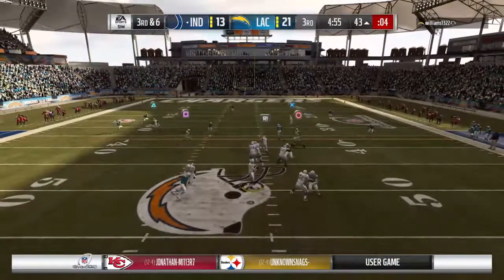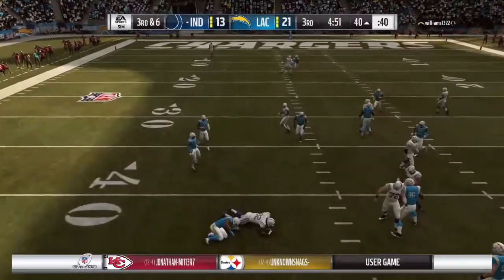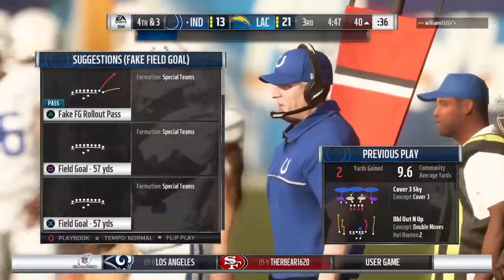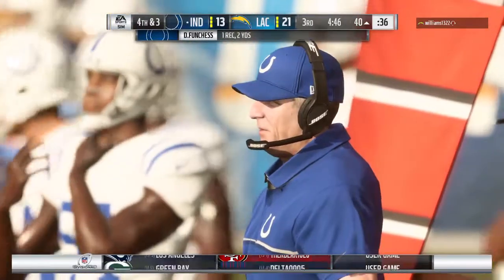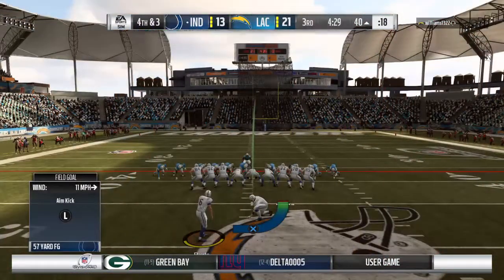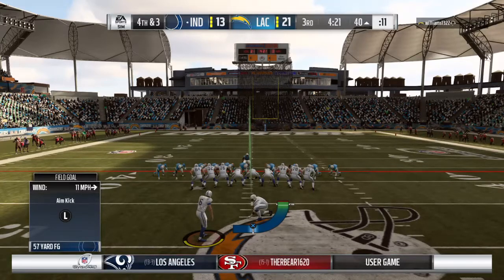A shotgun snap for Luck. Punches with a catch over the middle. And he'll be brought down, it looks like right at the 40. 2 yards is all they'll get on the completion. It's 4th down. So now they're going to send out the field goal unit to, as they say, fire away from long distance. They'll spot it at the 47, so call it a 57-yard attempt.